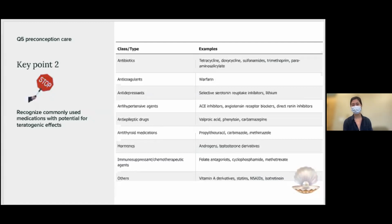I think ACE inhibitors and angiotensin receptor blockers, everybody identified as something to stop. So those are pretty well recognized. Other things to be aware of: statins, which surprised me when I learned about them. That's contraindicated in pregnancy. Regular NSAID use, not great. A lot of psychotropic meds like lithium. And then if your patient is on an anti-epileptic, either for epilepsy or for mood, like valproic acid.